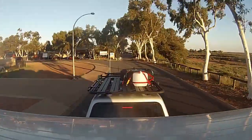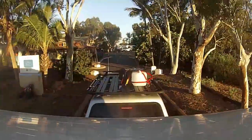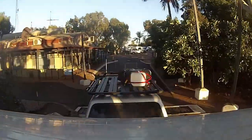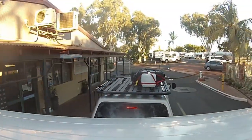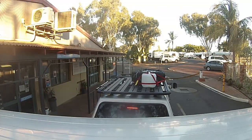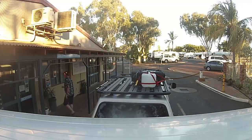And here we are. We're staying at the Discovery Caravan Park. They were great. We let them know we were going to be a bit late, and they put our pass for the gate in a lockbox and said, just come in tomorrow and do the paperwork. Can't complain about that.